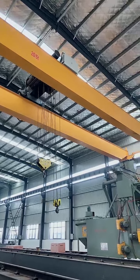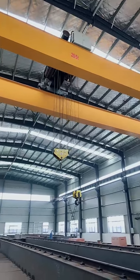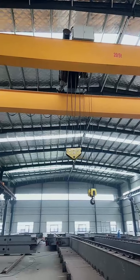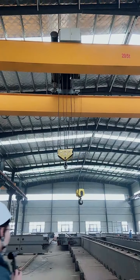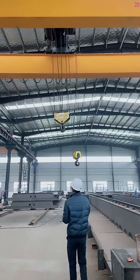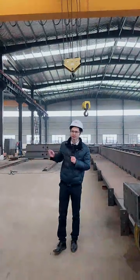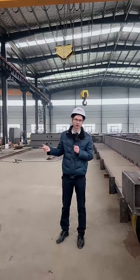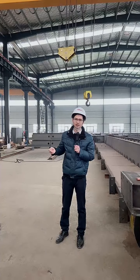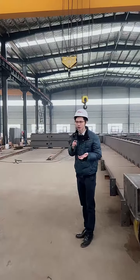So this double girder crane is composed of the main girder, end beams, and two pulley hooks. The control method for this type of crane is remote control, and we can also provide cabin control and pendant line control, according to your requirement.